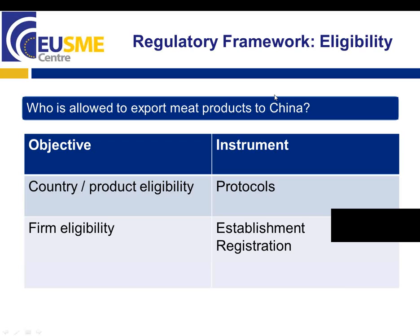As a way to visualize what's the current status of the European exporting countries concerning protocols, we have made this. We have made use of Google appliances.